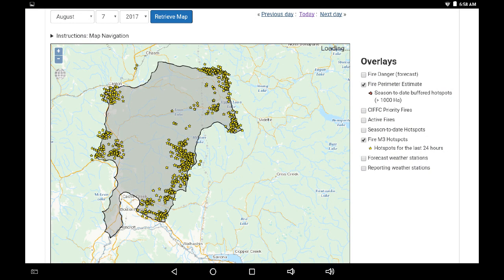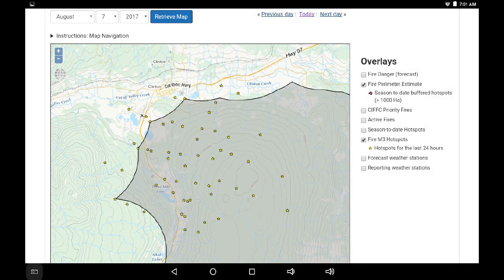This is from a second satellite infrared source. This is the Canadian Wildland Fire Information System. And what I'm seeing is confirmation of the data that we saw on the beta system of the NRC. And that's what I like to do, is get multiple sources and verify what I'm looking at.